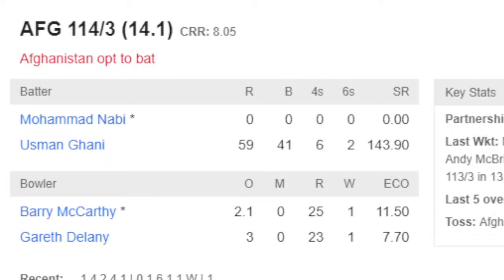Yeah, super knock, has had everything in it. Usman Ghani, 35 deliveries, 5 fours and 2 sixes. There's been some power in there, there's been finesse in there. And he's in a very good position to bring his Afghanistan side to a good total on this Stormont pitch.